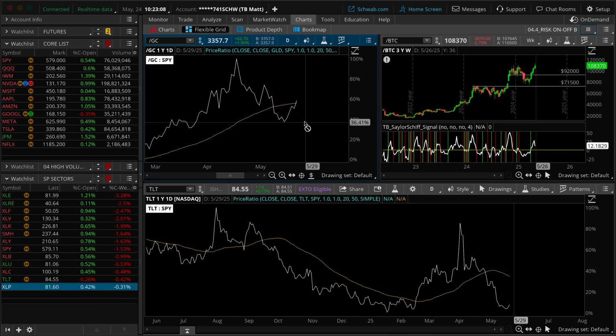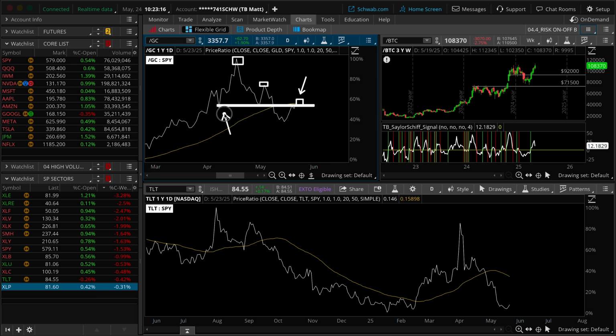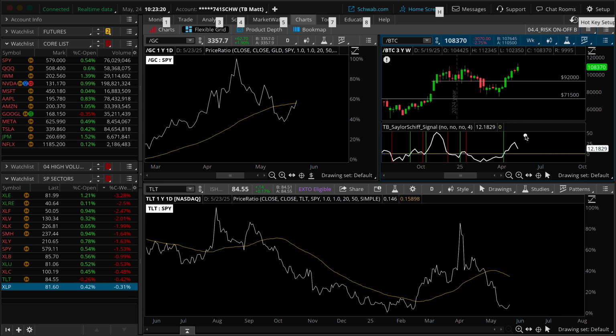Gold has been on a little bit of a tear back to the upside. However, on the ratio chart, there's still an opportunity for lower highs near the daily 50 on the ratio, as well as the neckline of the head and shoulders. So I'll be watching for that. If we look at the Sailor Shift tool, it's still on a green signal.